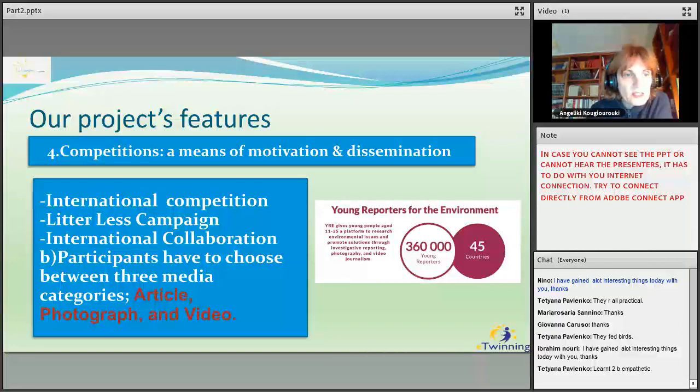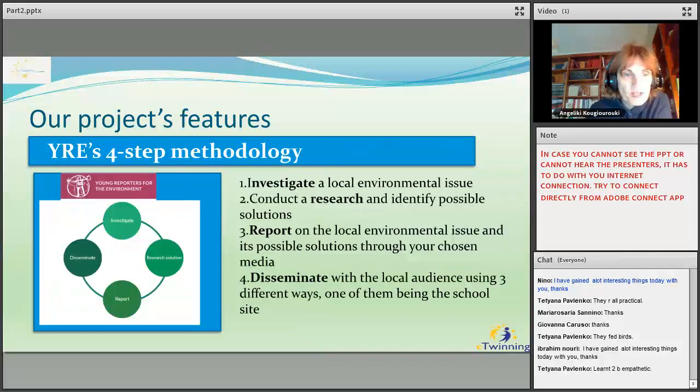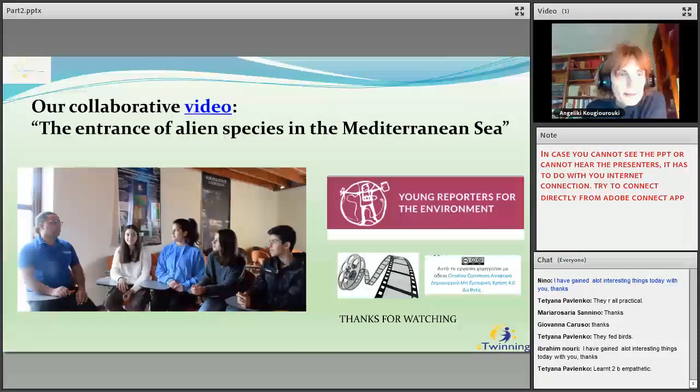Participant duties: they have to choose one of the three competition categories: international competition, leaderless campaign, international collaboration. Participants also have to choose between three media categories: article, photograph and video. Follow the participation requirements, rules of submission and the four-step methodology: investigate, research, report and disseminate.